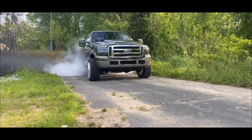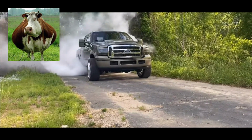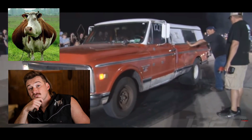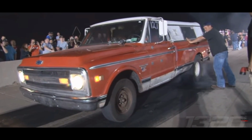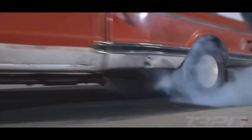Let me guess, you live somewhere where 90% of your school owns cows and listens to Morgan Wallen, or maybe you just want something that can tow, go wherever you want, and you don't have to be in danger of an accident since you're like 10 miles off of the ground. Well, boy, oh boy, have you clicked on the right video.